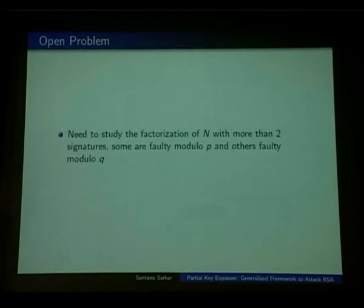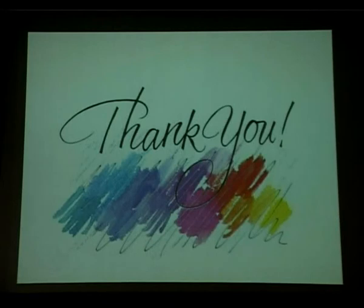So, one open problem in this direction is that Coron et al. consider several signatures over the same prime. Also, they consider two faulty signatures over two different primes. So, one may consider more than two signatures, some faulty modulo P and some faulty modulo Q. So, what will be the bound in that case? So, thanks.